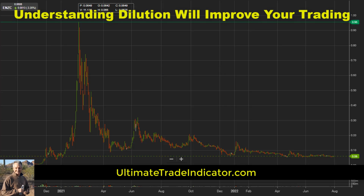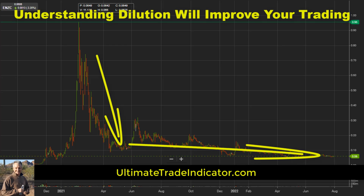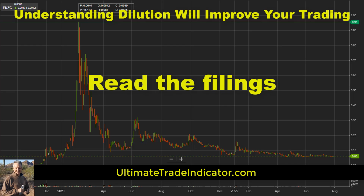As you can see, it continually drove the price down for over a year. And you're going to have to learn how to read the filings in order to determine if the loan shark shares are restricted or unrestricted. So dilution is okay as long as the shares are restricted.